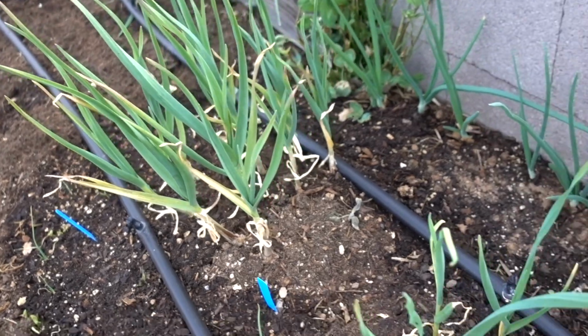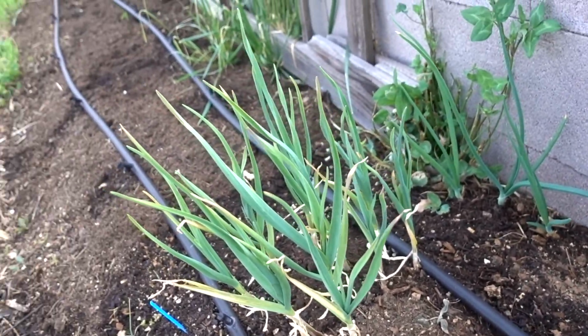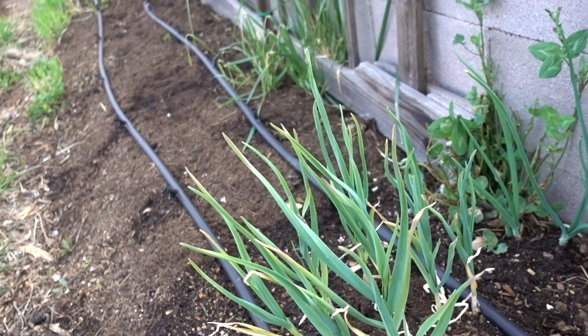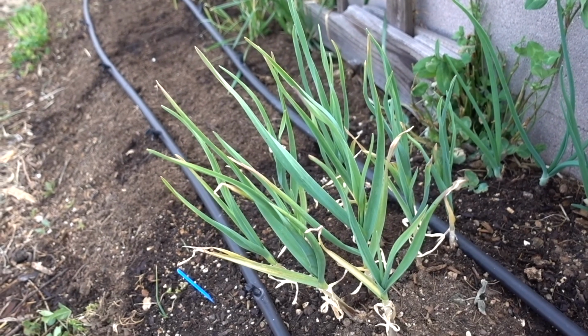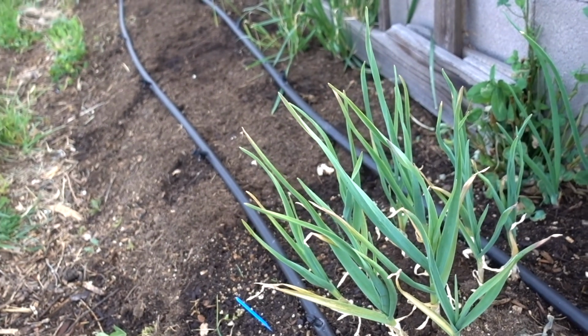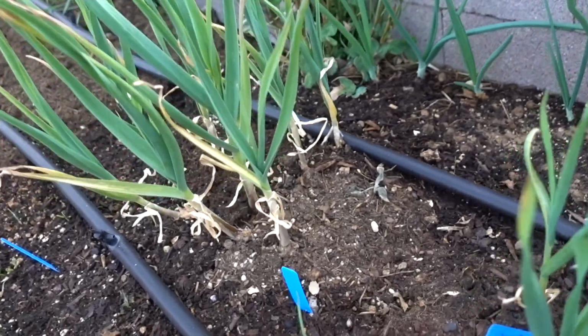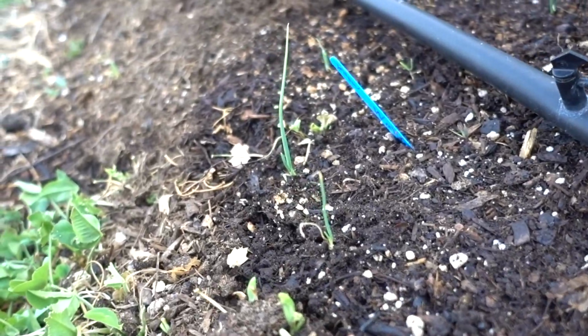So these were in pots. We thought we might be moving, and so Danielle didn't want to leave her garlic here. She wanted to bring it with her. So she had them in pots and started them in the fall, and then we kept them growing all winter, and lo and behold, we actually planted them in the garden. So got some more baby onions growing in here.